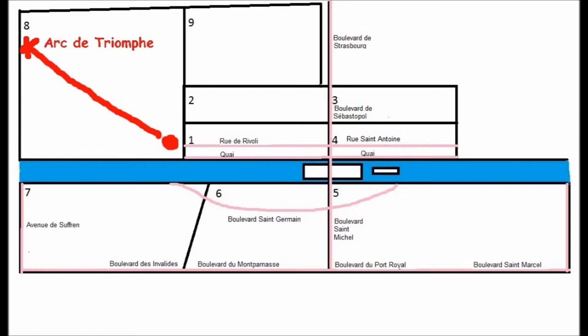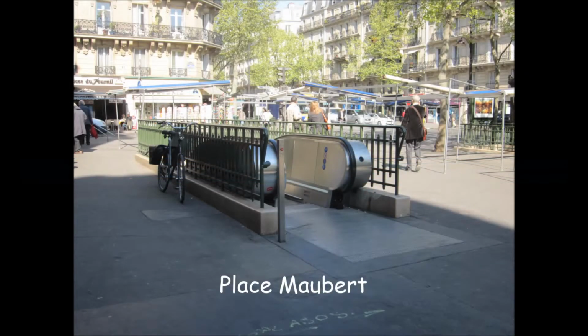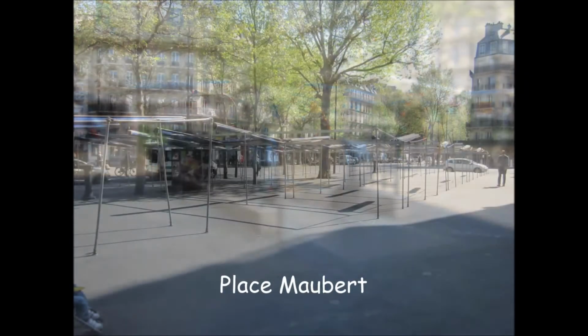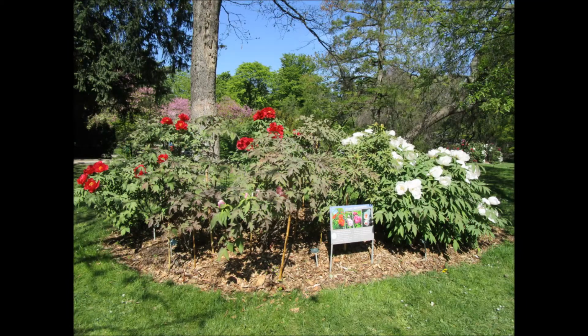So let's get back to the 5th. The most fun part of the 5th is this one, between Saint-Germain and the river, and between Boulevard Saint-Michel and this place here, where there is a market and a metro stop. It's called Place Maubert. Now, this is a really great part of Paris, and your kids will love it, but please be warned, this is also one of the most visited areas in Paris. It's usually choked with tourists. You'll want to visit here in short bursts, and then retreat quickly to somewhere less busy.